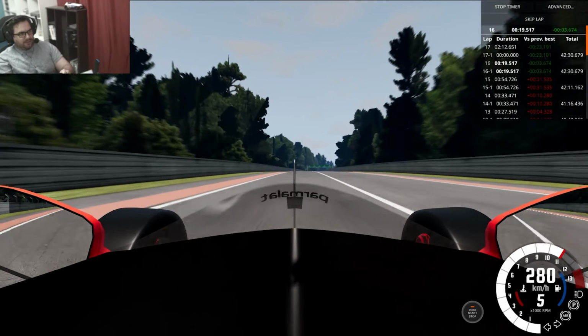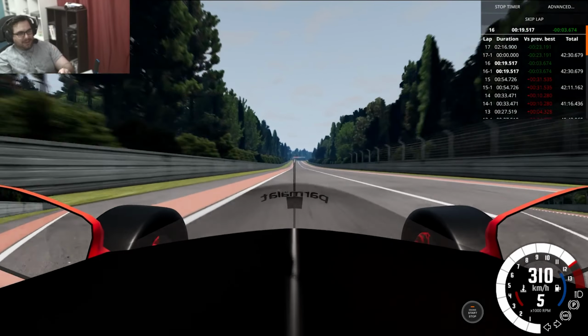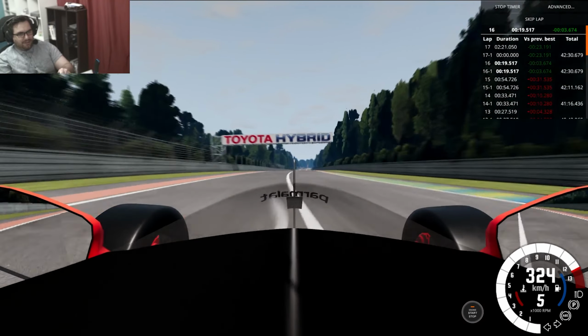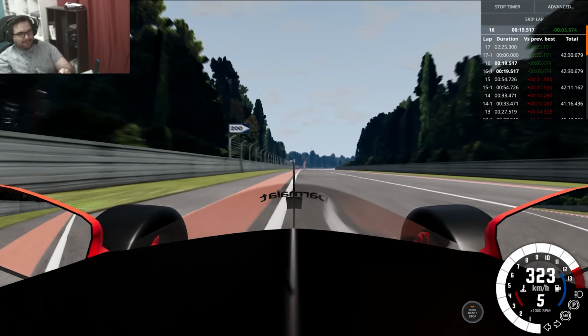No idea how much better the vacuum cleaner would... Okay, so here's the thing. This could make as much downforce as that and more, depending on how you tune it. But it doesn't go away when you slow down.